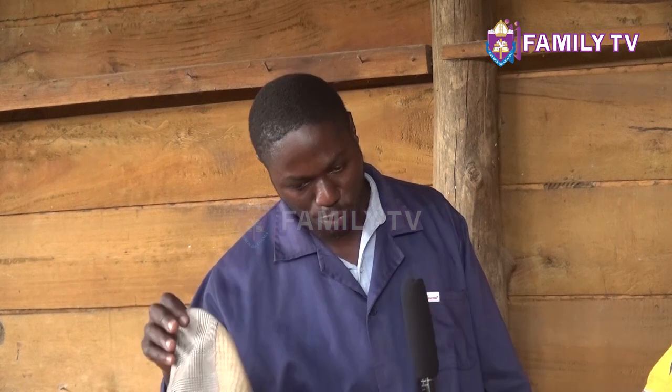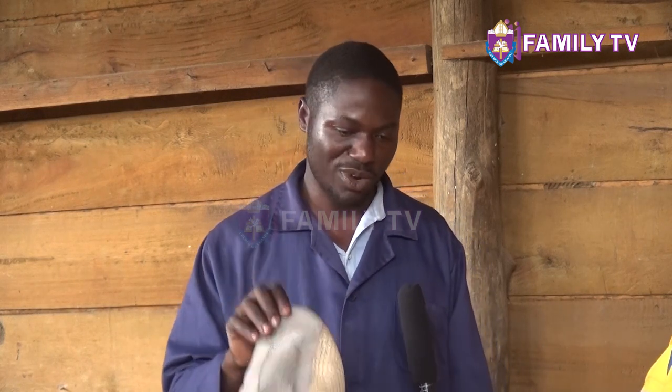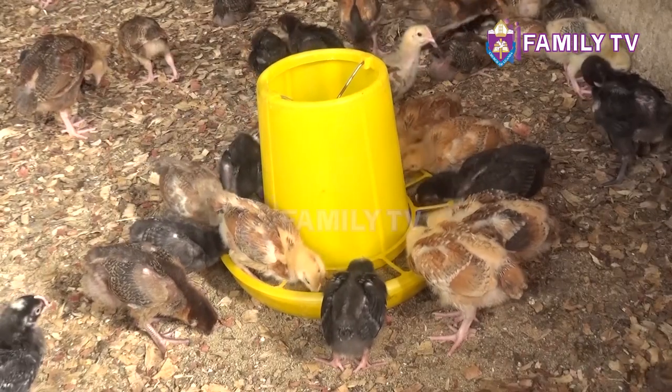Then still under management, we also look at the inputs themselves, because we also have to consider the quality and the quantity according to the space you have within your farm. So I may not go into too much of the management, but those are the basics. Basically, we have to make sure that they are in place to ensure that your farm is successful.